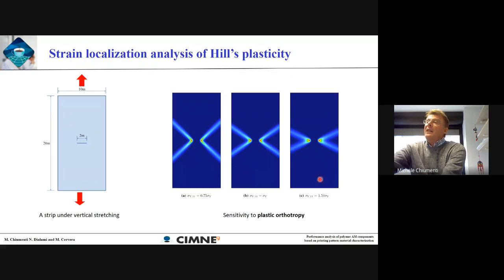see a first result where we are showing the sensitivity to the plastic orthotropy. So here you can see that the sigma y, for instance, has been reduced with respect to the reference sigma y. So this specimen has a lower strength in the direction 1. This is the same strength in the 2 directions and an increased strength.